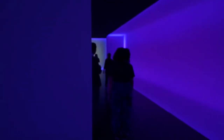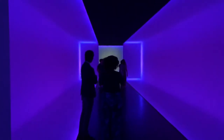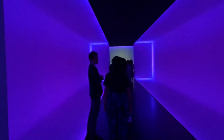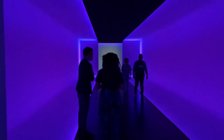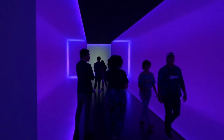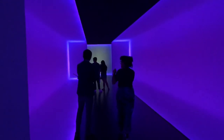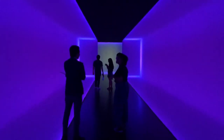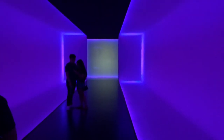So this is a must anytime you come to the museum. You must go through the light tunnel. Now, the tunnel is what it is. It's just a tunnel and it has light around it. And the light changes color, and it is so cool to watch. It slowly changes color, and it's perfect for those Instagram photos. If you ever want to make anybody jealous, just come here and post some Instagram pictures and people will be like, whoa, where'd you go?